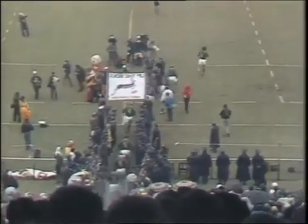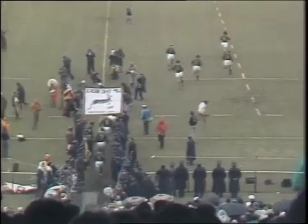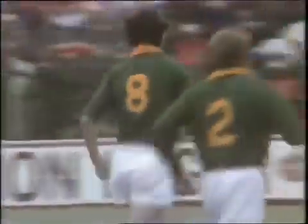And here come the Springboks. There's Morne du Plessis, captaining South Africa for the 12th time this afternoon. He's captained South Africa in 11 tests and been on the losing side once. A great record for a Springbok captain.